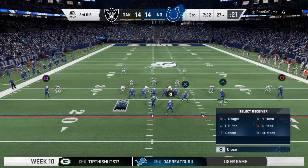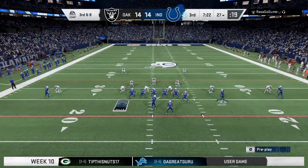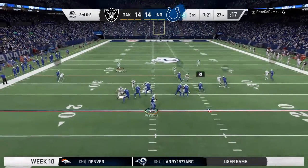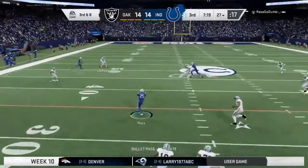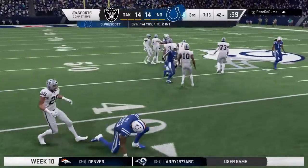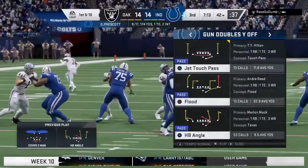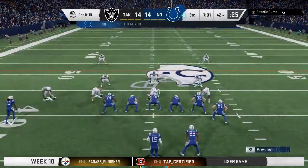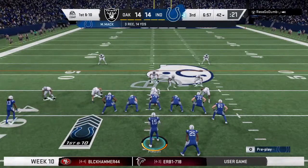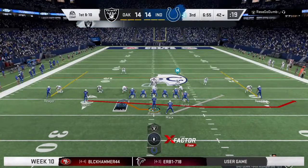Mike 10. On 3rd down, it's Prescott. Into the hands of his running back, Marlon Mack. And they get him down, but not before he takes it across the 40-yard line. That one for Indianapolis, resulting in 15 yards and a fresh set of downs. Prescott now 9 of 17 through the air.